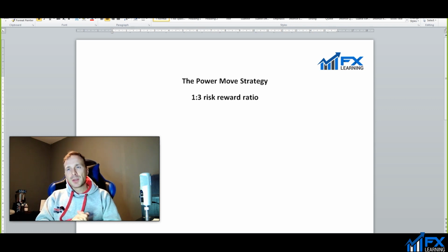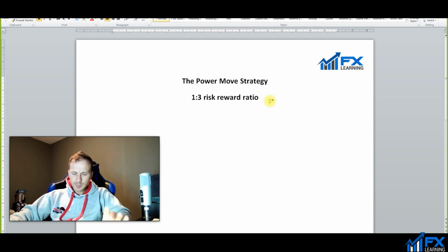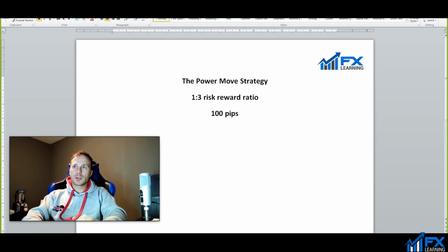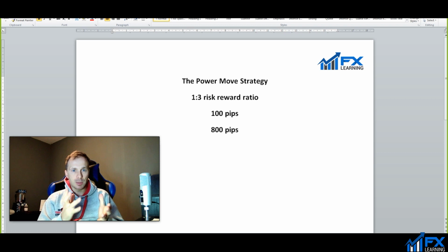Because of it, we can have tight stop losses. So let me give you an example here. Let's say we're risking, to keep it simple, 100 pips. So our stop loss is 100 pips, and let's say our take profit is 800 pips, and we win the trade. So we've risked 100 pips and we've made 800 pips take profit.